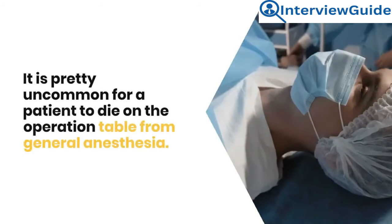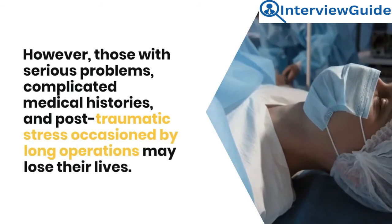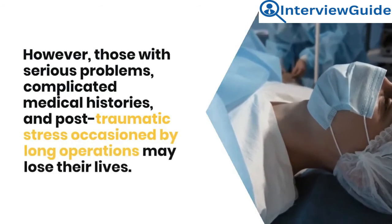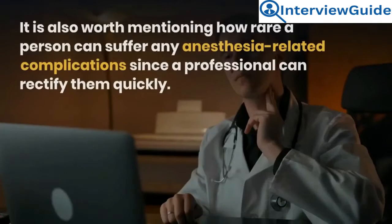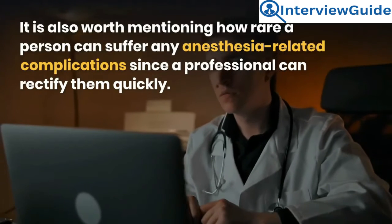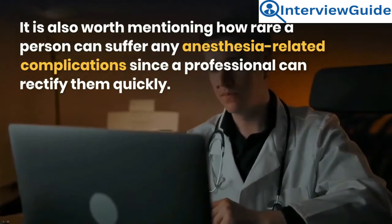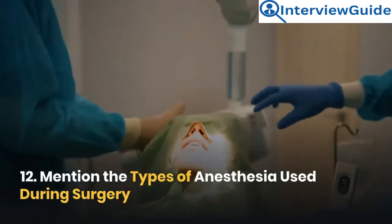Sample answer. It is pretty uncommon for a patient to die on the operation table from general anesthesia. However, those with serious problems, complicated medical histories, and post-traumatic stress occasioned by long operations may lose their lives. It is also worth mentioning how rare it is for a person to suffer any anesthesia-related complications since a professional can rectify them quickly.